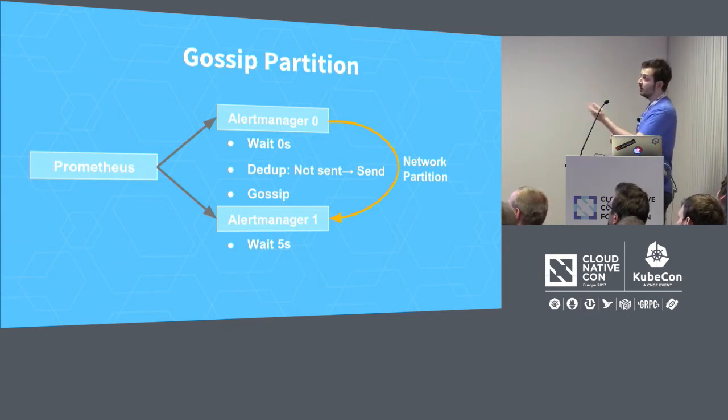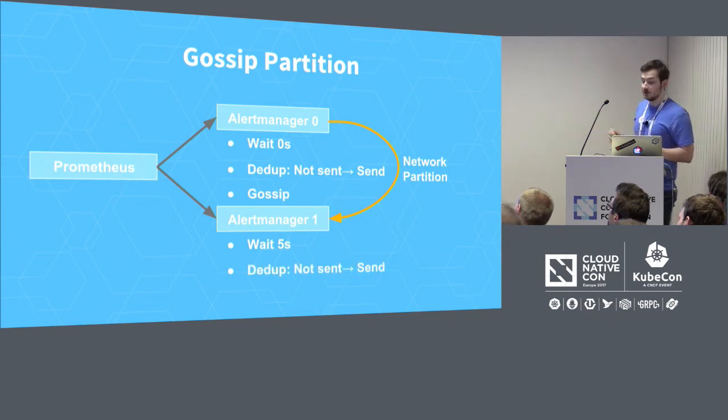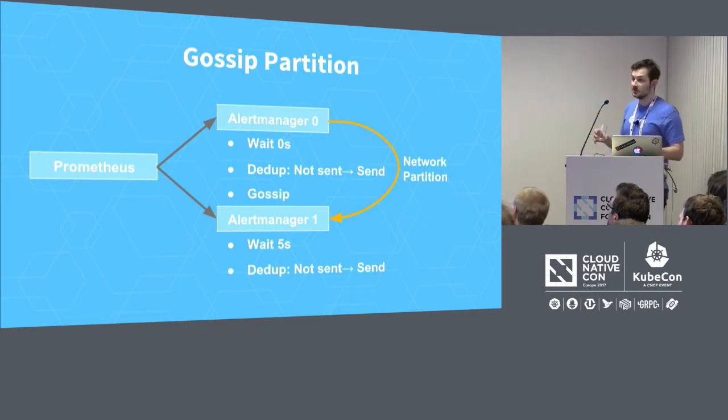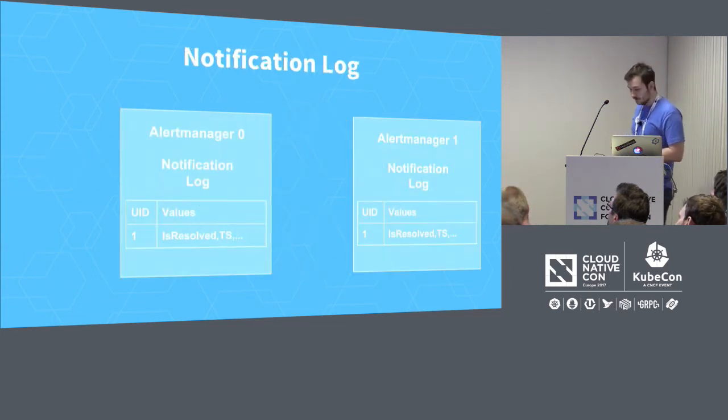So in a failure case, we always make sure that at least one notification gets sent out. And so while Alertmanager 0 was trying to gossip its data, it failed because of the network partition. And then Alertmanager 1 was trying to deduplicate, but actually sent it because it has not received the gossip data. And so we have a notion of at least once sending a notification. So how does that work?